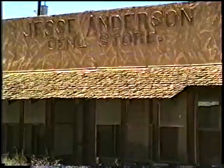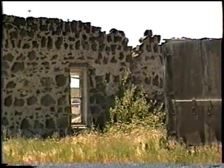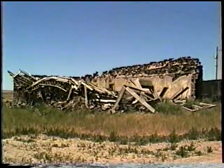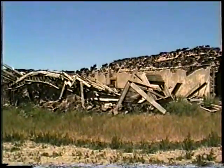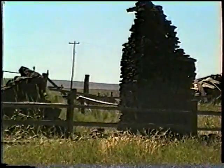This is the ghost town of Danner, which is just a few miles before you get to Jordan Valley on the Oregon border. A couple of these old buildings have fallen down. Now, they once had a stage stop here in this place, and I believe this is the corral where they kept all the spare horses.